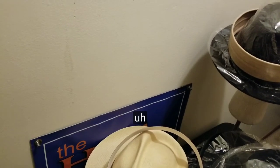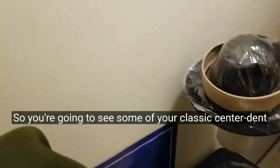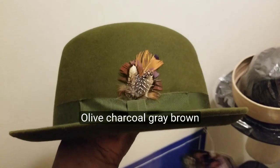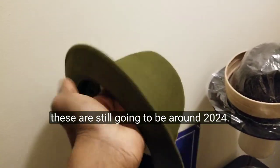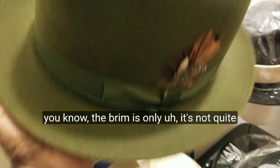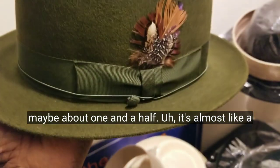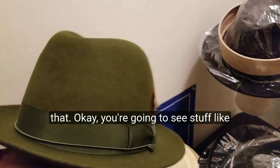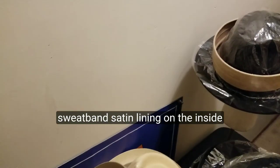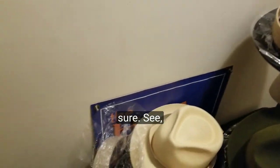See what else I have for you. 2024. So you're gonna see some of your classic center dent hats. Something like this comes in an olive, charcoal gray, brown, black, multicolor feather. These are still gonna be around in 2024. These are classics again. The brim is not quite up to 2 inches, I'd say about 1.5. It's almost like a stingy brim hat. It's got the cowhide sweatband, satin lining on the inside there. You're gonna see stuff like that again in 2024 for sure.